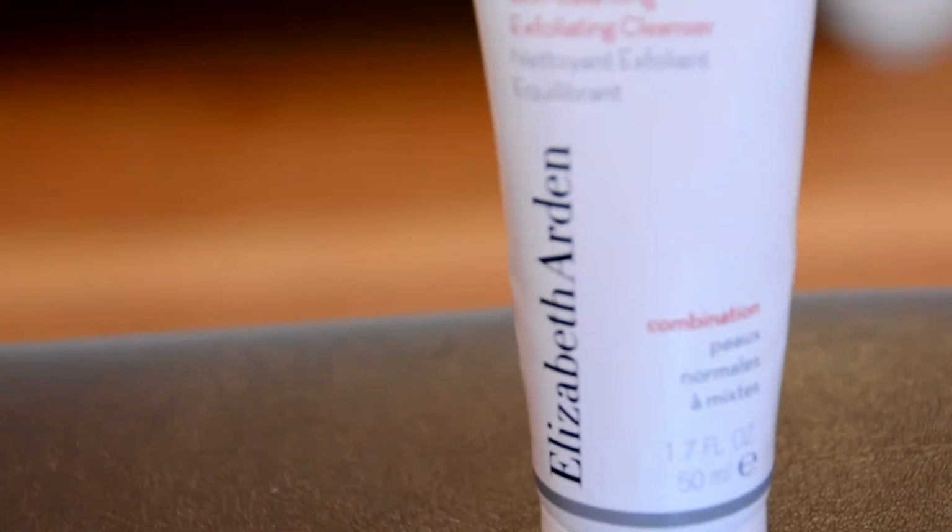I'll start. I won this at a Super Bowl raffle type thing, and it's from Elizabeth Arden. It's called Physical Defense Skin Balancing Exfoliating Cleanser. I wasn't quite sure when I first used it, because right after it felt a little weird, but then the next morning my skin was so soft, and it has these little grainy things that when you rub it, you can tell it's exfoliating. So this is what it looks like. I really like it.